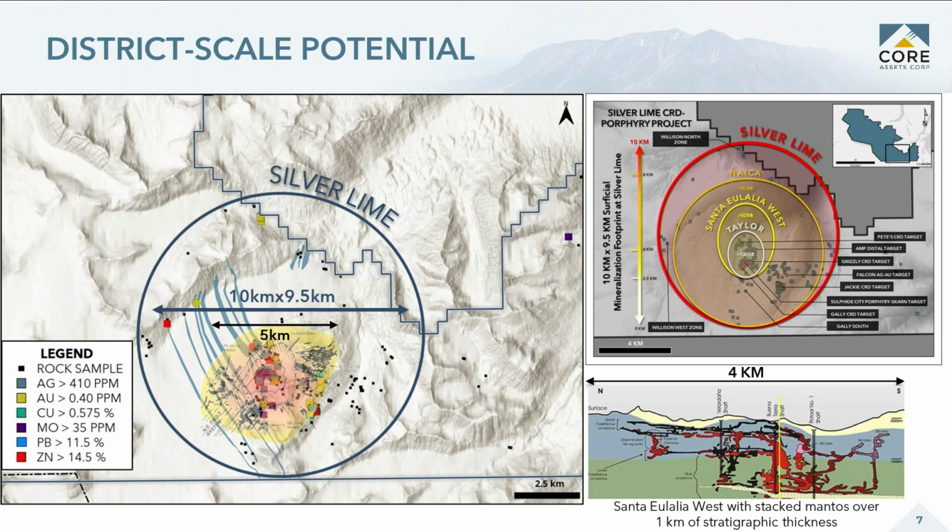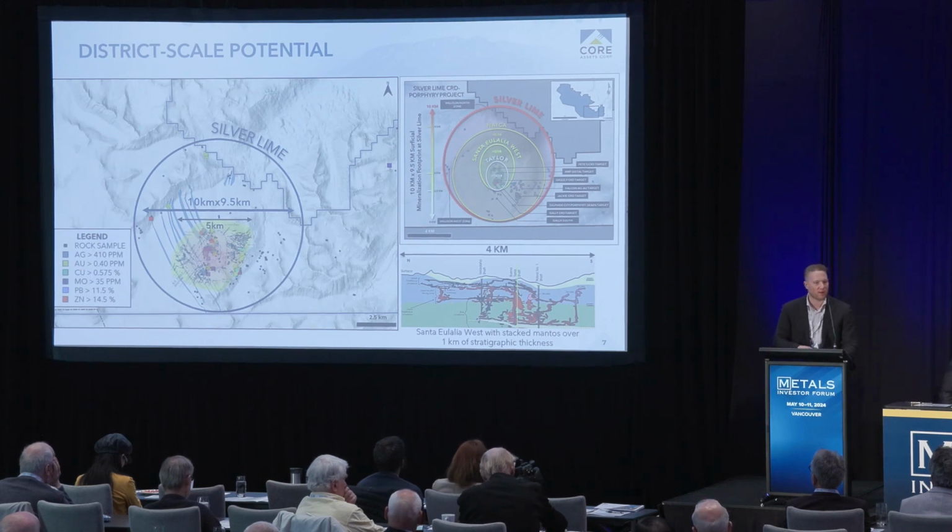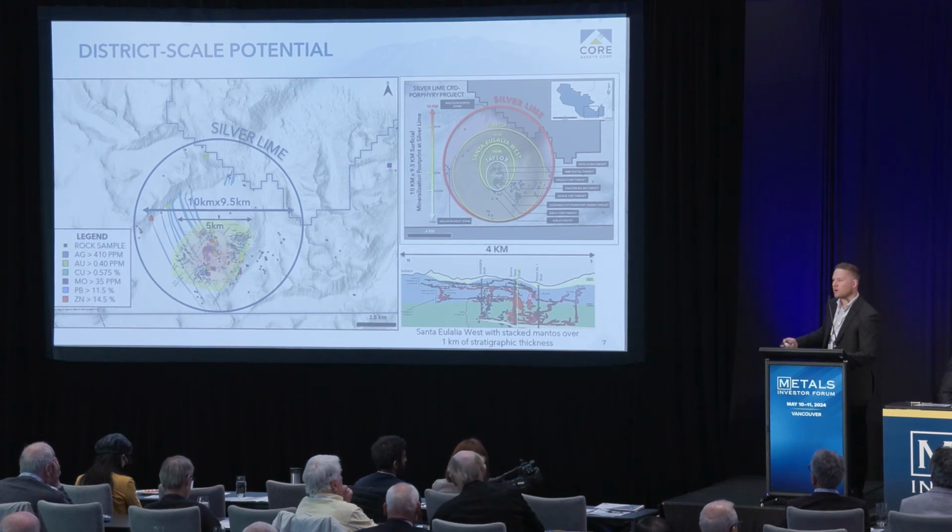And we're lucky enough to be also producing some really good grade in our drill intercepts. This is what you'd expect to see looking in on a long section here. So for Santa Eulalia, for instance, there was a 70-meter outcrop that was found back in the 1600s by Spanish prospectors.